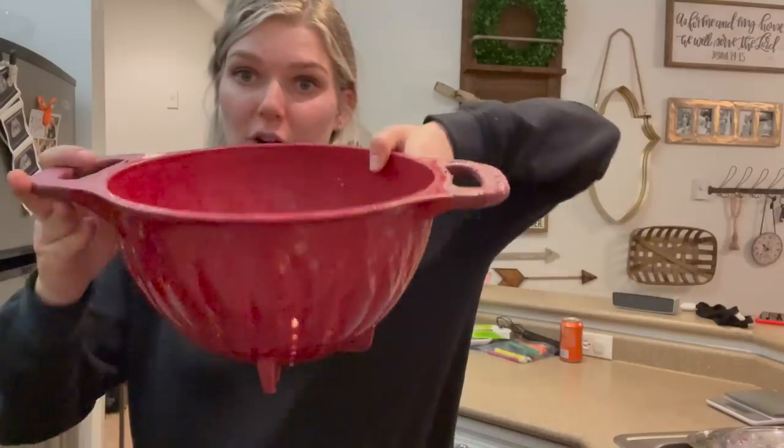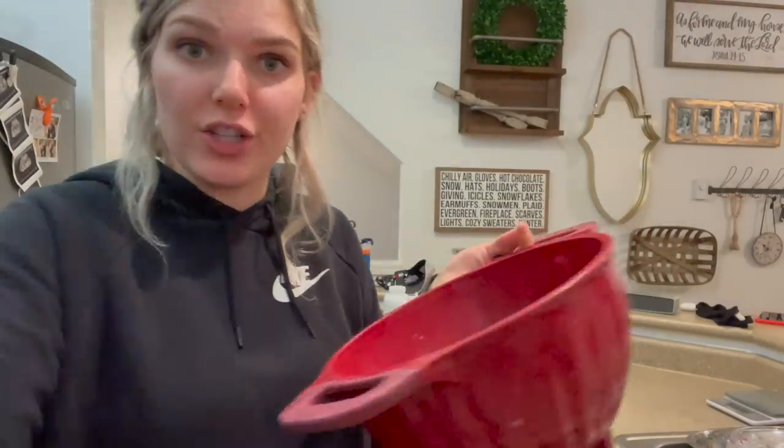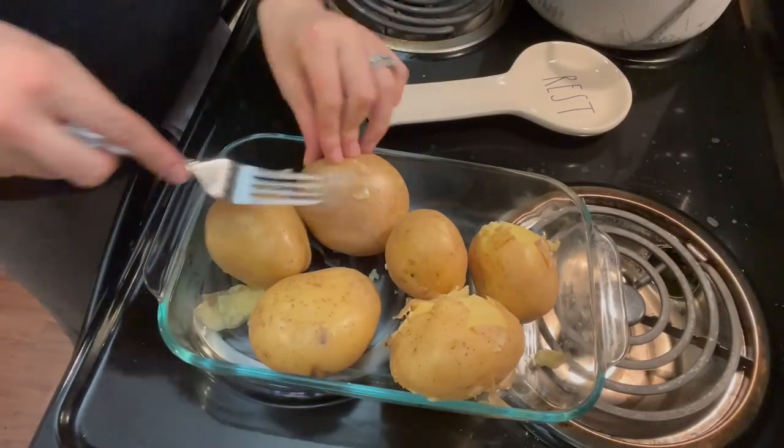Okay, I'm so happy. But we need to get our potatoes in the oven. So I went ahead and strained them out. They're pretty much fully cooked through. And then we're gonna take them over here to the stove and I'll show you. So I just put them in a glass baking pan and then I have my oven set to 425.